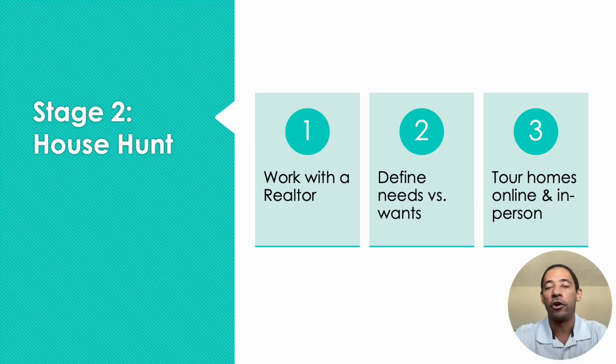So regardless of what route you take, you will then start to work with a realtor to determine, okay, what houses are we going to see? You can be looking online at places like Zillow if you want to, but the agent should be able to set you up with a customized home search on the MLS, which is a multiple listing service, to help make sure that your search criteria are exactly what you want.